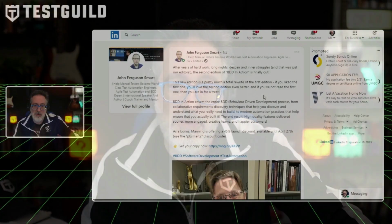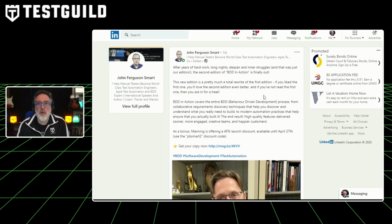from it, because John Ferguson Smart just announced that he's released the second version of BDD in Action. And this new edition is pretty much a total rewrite of the first edition. So if you like the first one like I do, you're going to definitely love the second edition even better. If you haven't read the first one, then you are in for a special treat.